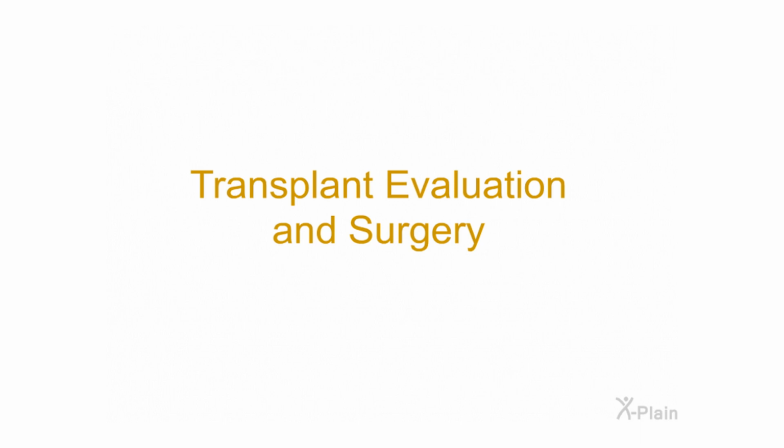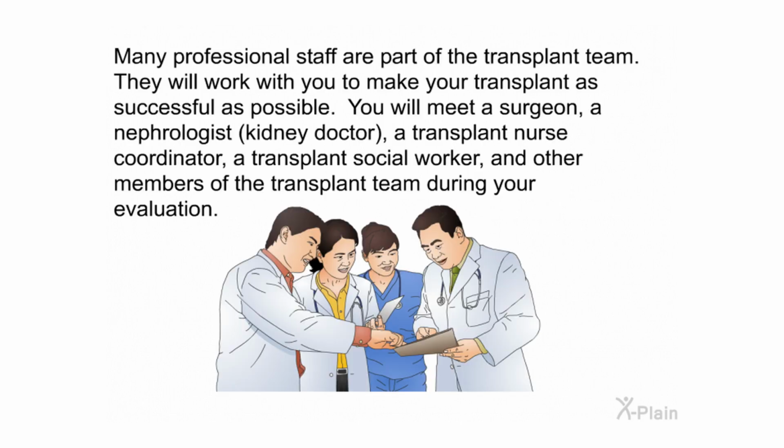Transplant evaluation and surgery. Many professional staff are part of the transplant team. They will work with you to make your transplant as successful as possible. You will meet a surgeon, a nephrologist, kidney doctor, a transplant nurse coordinator, a transplant social worker, and other members of the transplant team during your evaluation.